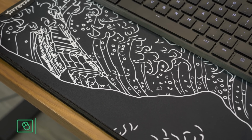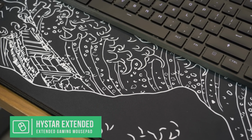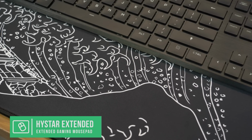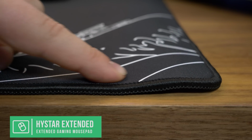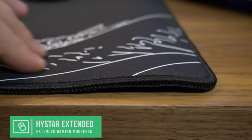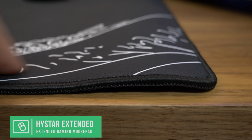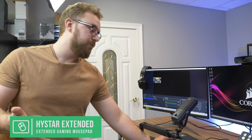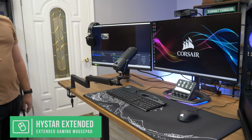Now this right here is really cool. This is a Hystar extended desk mat. Now Hystar reached out to us a while ago and they make some very premium extended desk pads, because I mean, look at these things. These things are thick, very plushy. We use one of them on our benchmarking setup over there, and we absolutely love it. It's very comfortable to game on. It's almost like a built-in wrist rest while also being a desk pad. It's really nice. I think they're like 40 bucks, and I think it's well worth the money if you want a really premium desk pad.